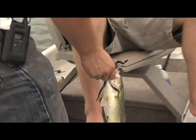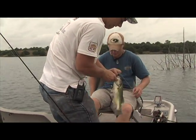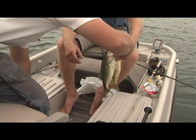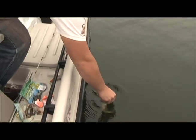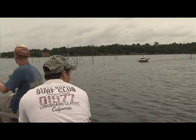All right. There's a number 6 fish, man. Nice. I don't know if he's gonna cull, but he might be a little more lively than the rest of them. Yep, cold. All right, well, he's a cold fish, so we're gonna let him go. We replaced him with a big one.